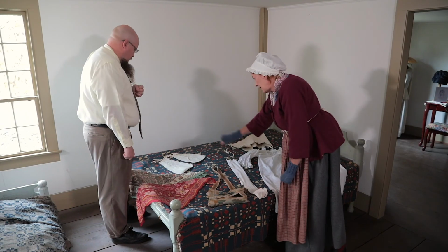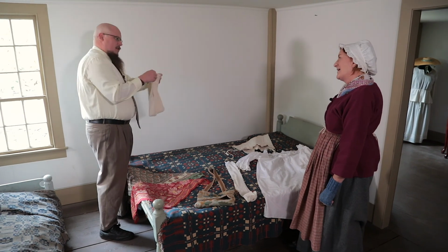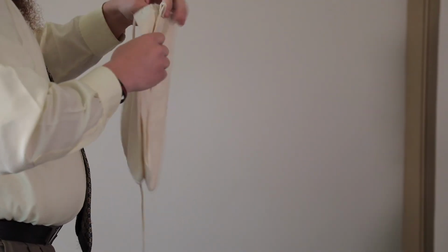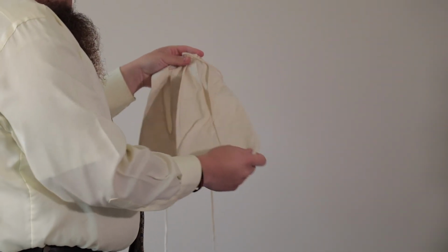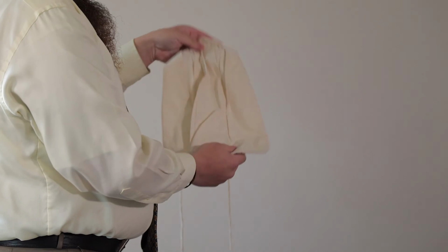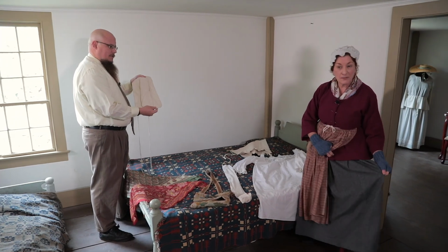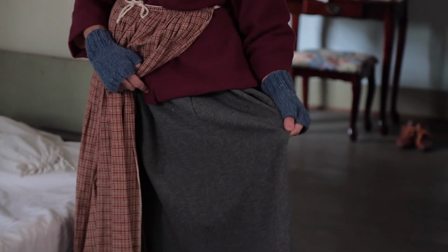Over here, we have something quite interesting, and you're probably wondering what they are. I'm guessing they're not gloves? No, they're not gloves. They are pockets. Women's pockets were not invented until the late 1800s. So women would wear pockets underneath their petticoat. And this is a petticoat. A lot of people want to call this a skirt, but it's properly known as a petticoat.